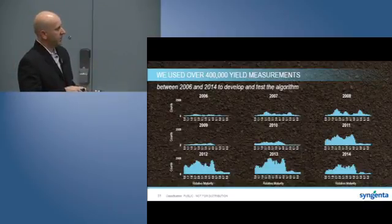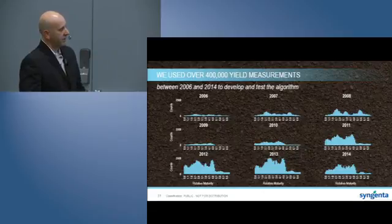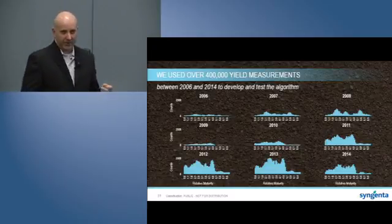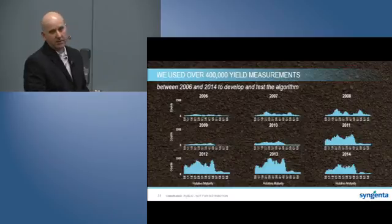These graphs simply show you the counts of yield estimates by maturity group by year for the years 2006 through 2014. And you can see that the number of observations isn't evenly distributed. It's not evenly distributed across relative maturity groups within a year. It's not evenly distributed across years.